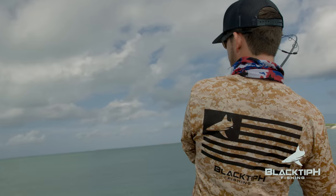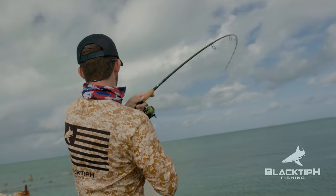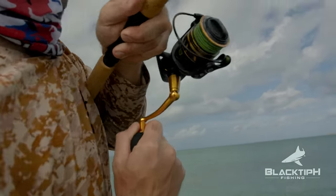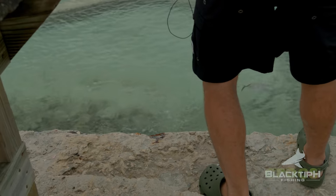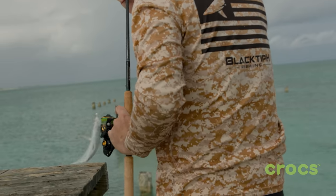Here we go. Mutton on. No way. Yep. Oh yeah. Right when I say that, dude. Is it a mutton? What is it? Oh, it's a big yellow jack. It's a yellow jack, bro. There's one following him. See that? That's a runner. That's a giant, though.